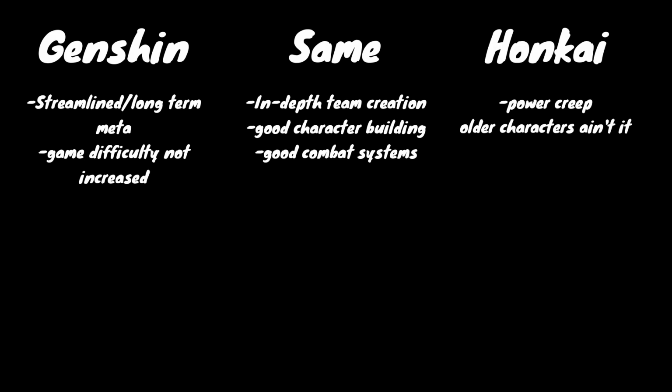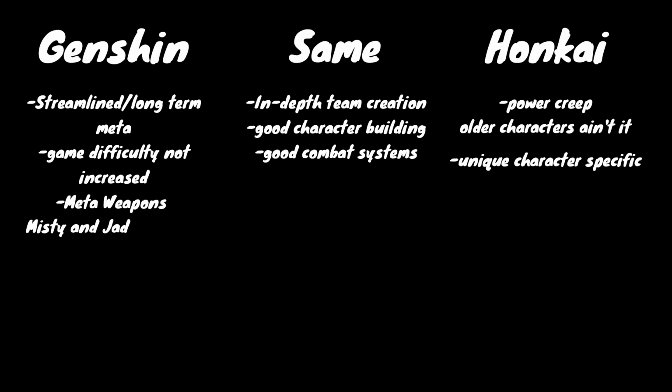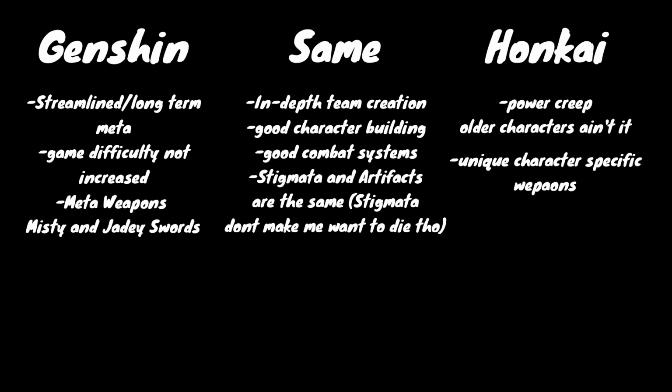Building your characters in both games is pretty much the same. Equip a weapon and stigmatas for Honkai or artifacts for Genshin Impact. The only notable difference is that Honkai has unique weapons for its characters that actually play to the style of that character, while Genshin has more general weapons that can be used on everyone. Artifacts and stigmata are identical, the only difference is that stigmata are much easier to get. The combat is where the games differ greatly.